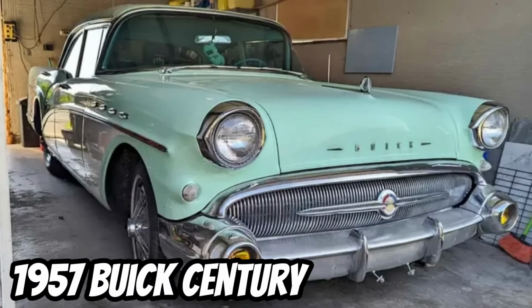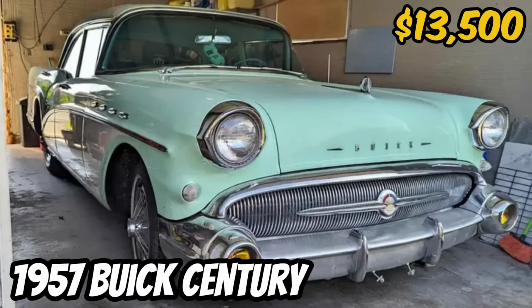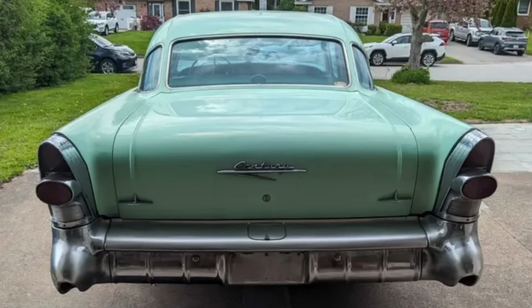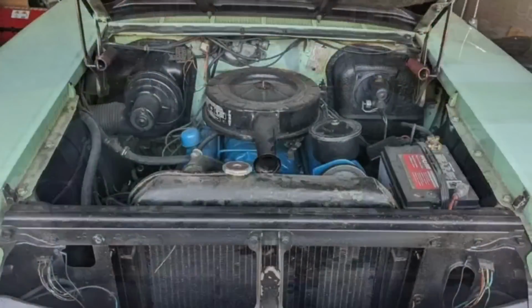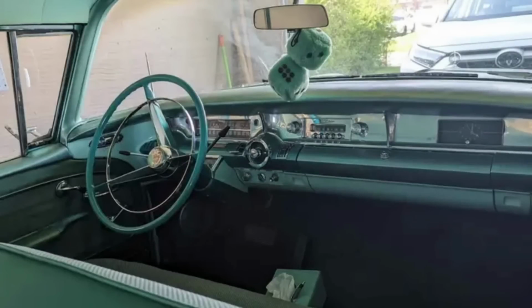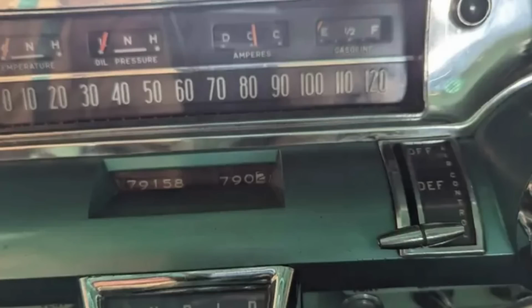Number 15. 1957 Buick Century, priced at $13,500. Model 61 with a unique one-year body and split rear window design. Only 8,000 units were made, in very good condition, especially underneath. Equipped with power steering, a hidden stereo, and a CD player in the glove box. This well-maintained four-door car uses the original V8 364 Ci engine with 300 HP and dual Dynaflow exhaust.